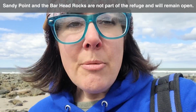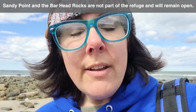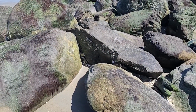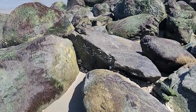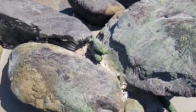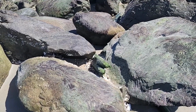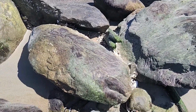So if you're still looking to come to Plum Island and still looking to shell, don't worry. You won't be able to explore the whole 11 miles of beach line, which is awesome. Definitely come back in the fall. But if you really want to come here and shell, the Barhead Rocks will remain open and you still will be able to shell. Right over there, trapped in between those two large rocks, it looks like there's a good sand dollar. And then right down over the top, in between those little crevices, looks like there is a good sized moon. So let's go in and see if we can get them out.